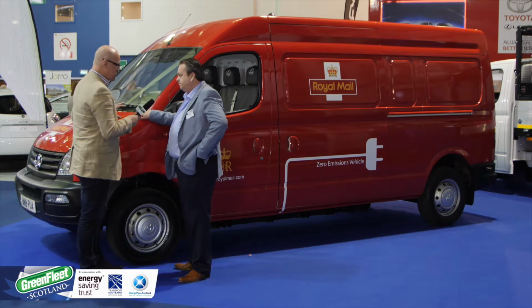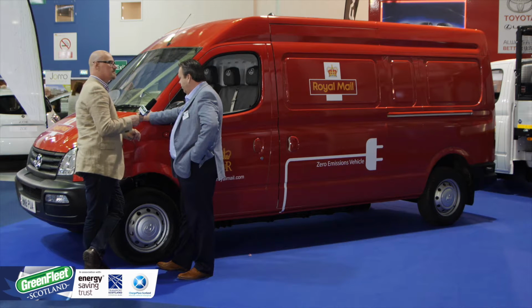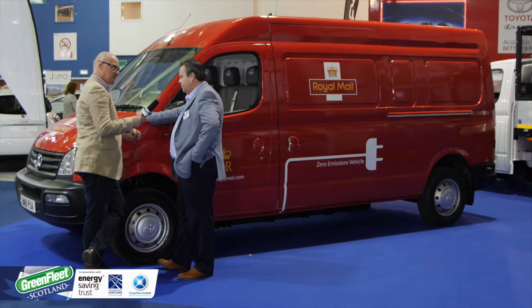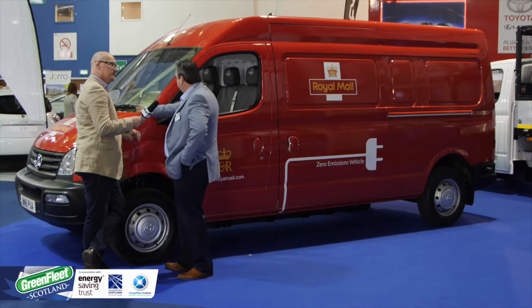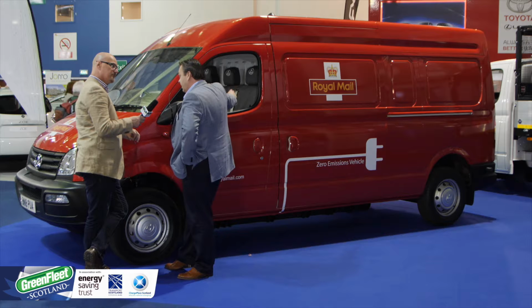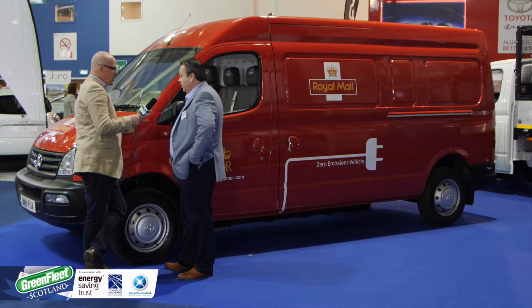So, the Royal Mail trial, how long's that for? We're putting the vehicle in the Royal Mail for 6 months. Right. We have the vehicle already in trial with various companies for the last year. We've put the first 2 vehicles into Exeter, into IKEA, through Unit Movements, licensees for IKEA. We have FM Conway, just going into FM Conway after the show. And we have an endless list of customers who are just waiting to purchase.